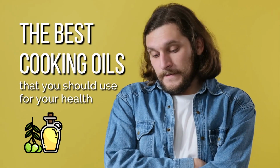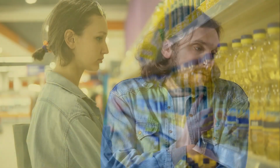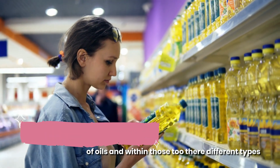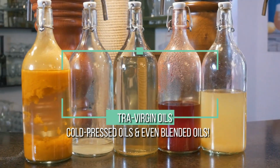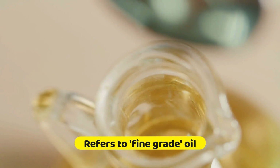There's a lot of confusion around the best cooking oils that you should use for your health. The supermarket shelves are stuffed with a huge variety of different kinds of oils, and within those there are different types. You have virgin oils, extra virgin oils, cold-pressed oils, and even blended oils. The word extra virgin refers to fine-grade oil.